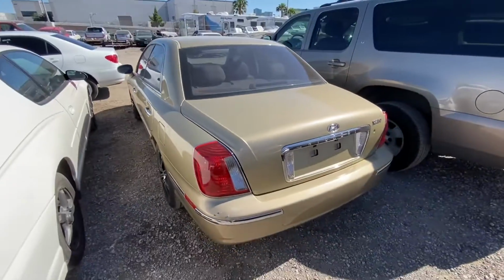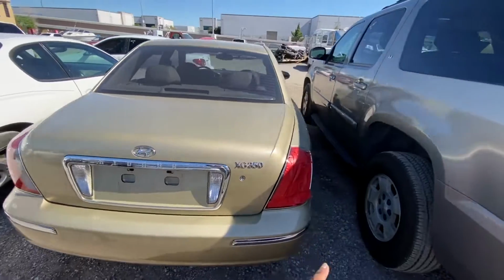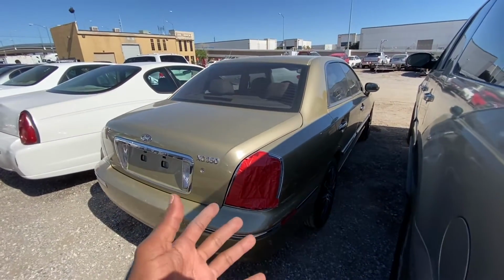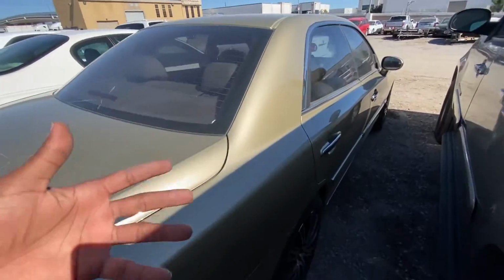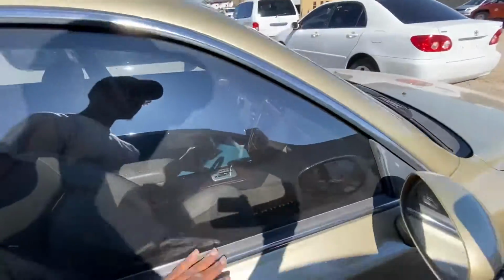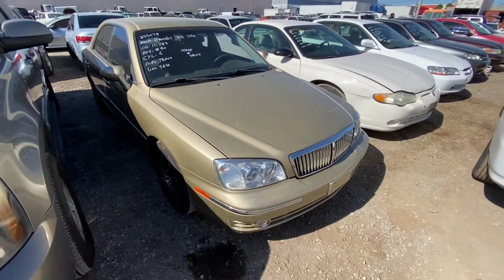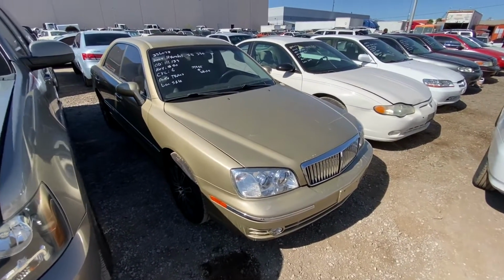This is probably one I'm gonna have to mark down in my books, because this one might slip through the cracks. We're gonna need a tail light here, unfortunately, but that of course is not gonna be a big deal, because the auction, I mean not the auction, but the junkyard has all of this stuff. So what y'all think about the Hyundai XG350? Let me know in the comments below, dog.